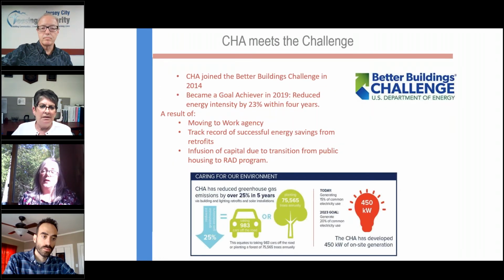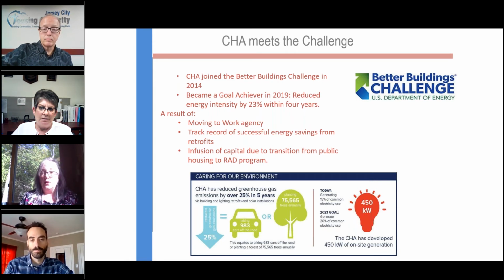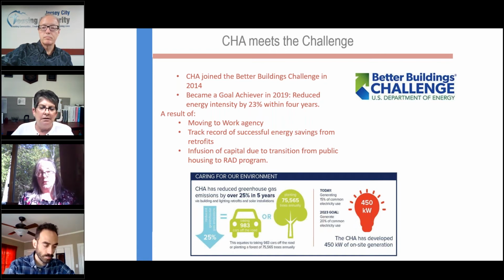So Cambridge entered into the Better Buildings Challenge in 2014. We became a goal achiever in 2019 by reducing our energy intensity by 23% within 4 years, and our greenhouse gas emissions by 25% within that same framework. This is a result of our base as one of the original Moving to Work agencies, which helped us with locking our utilities over time to be able to do both self-ESCOs and third-party ESCOs. They're part of our track record of successful energy savings over time.